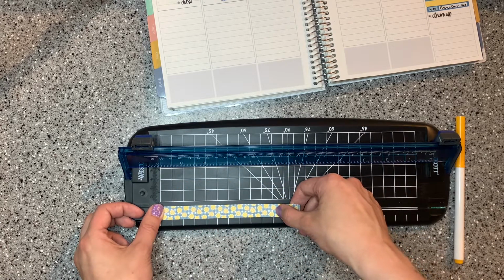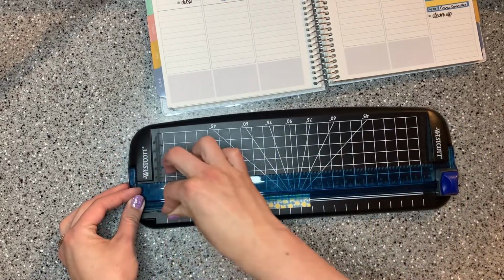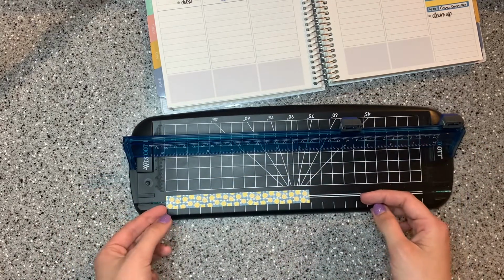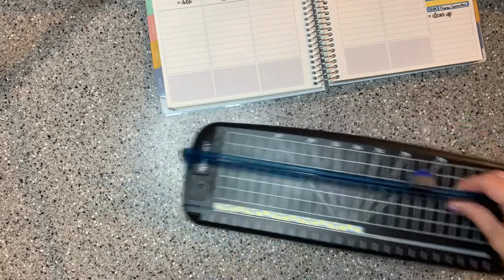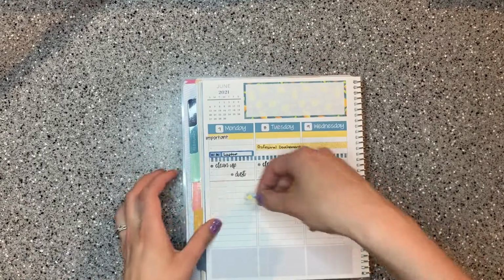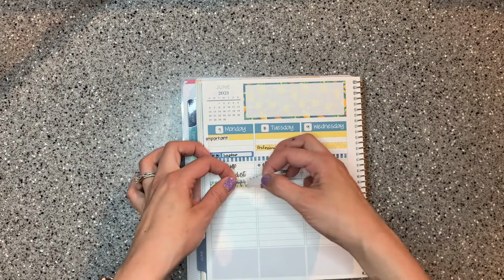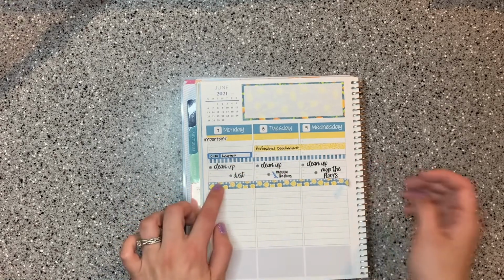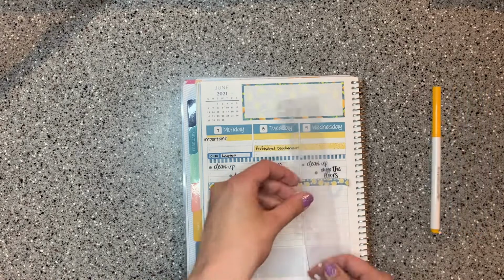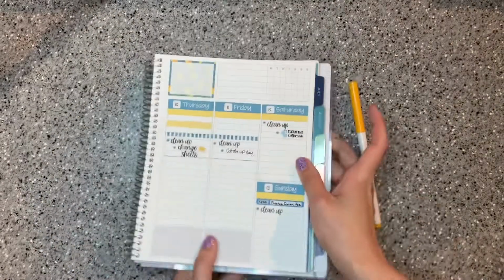So I'm just gonna lightly stick it down here. You see what I'm doing? And then let's see, did it work? It did work. Okay, let's see if I can stick it down without messing it up. Oh, that's so pretty. Yeah, I like it thinner.